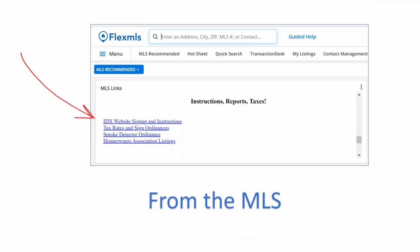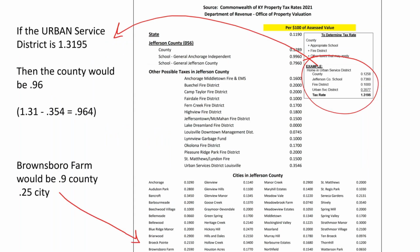This is where you go to get the tax rates. This is on the front page of the MLS. It's under MLS recommended, which is your dashboard. You scroll all the way down to the MLS links. There's tax rates and sign ordinances. You click on that link and this pops up. No, you have to be in the MLS. Scroll down your MLS links just like you're going to the PVA and click on the tax rate and this page pops up.